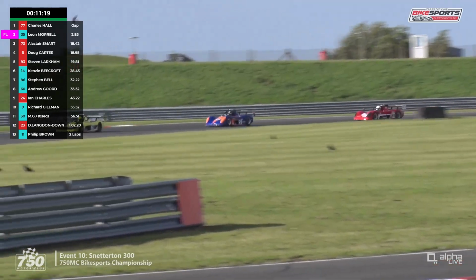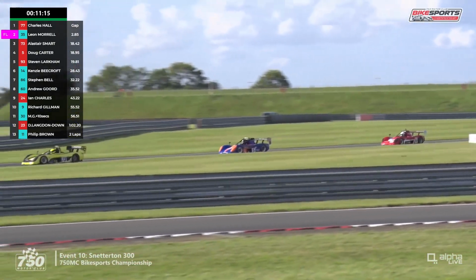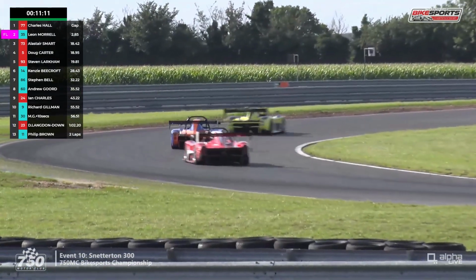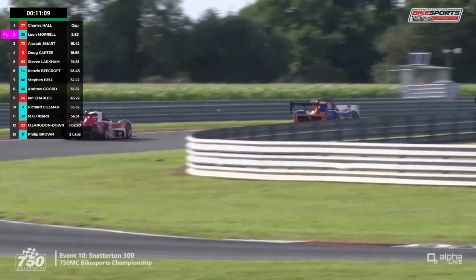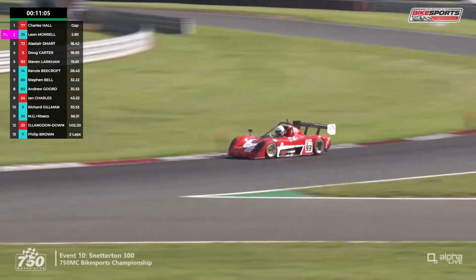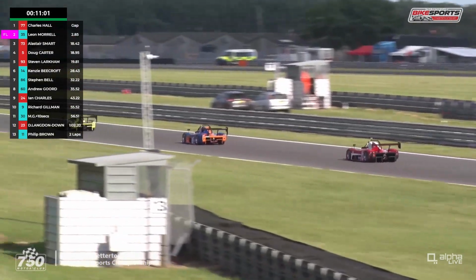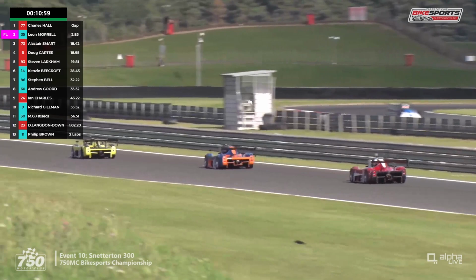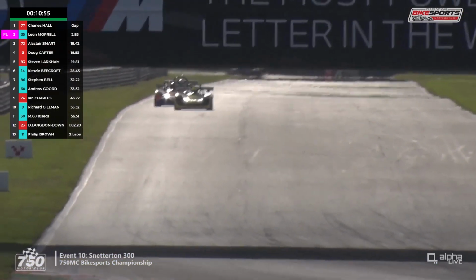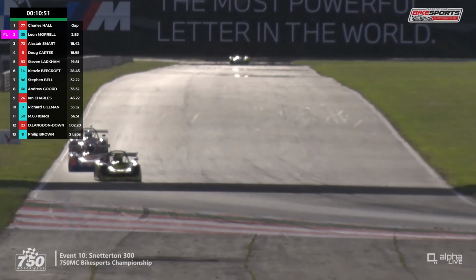But it's a nice little fight this, isn't it, for third, fourth and fifth between the PR6s. Smart, Carter and Larkham, they turn their way through Oggies now, on towards Williams and then the Bentley Straight once again. Very evenly matched, these three. In race one it was Smart third, Carter fifth and Larkham sixth. Phil Brown was the interloper in his Class B car into that battle early on, but as we've seen, he's in the pit lane now.